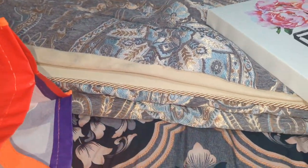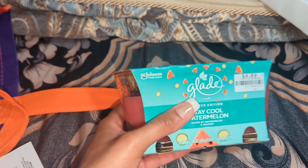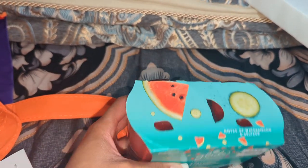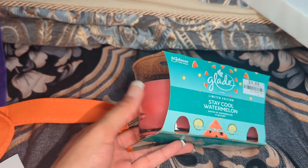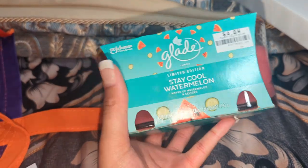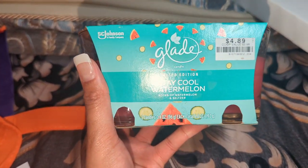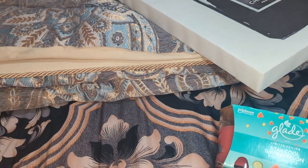I ended up getting this candle. I actually like the scent of this watermelon candle, and it was a deal, $4.89 for two. Y'all know usually one of these is like $4 to $5, so I just thought that was a good deal. And I like the scent. I like sweet fruity scents. I don't mind them. So yeah, got that.